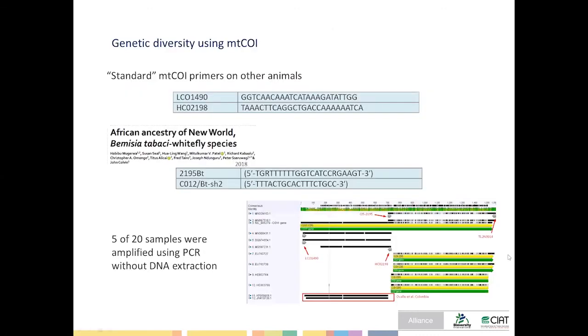The next step basically is that the samples that were collected in the different places will be evaluated to know the genetic diversity of whiteflies using barcoding, basically with a mitochondrial COI marker. And we made the first assay with the samples sent by Lau's team. We used the standard COI primers that are used for other animals. And for 20 samples that we received, just 5 were amplified using PCR.